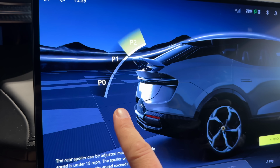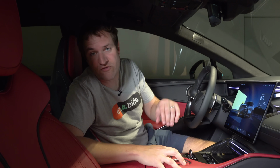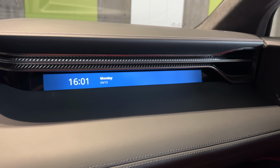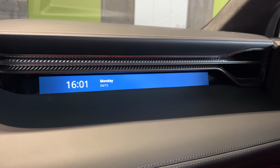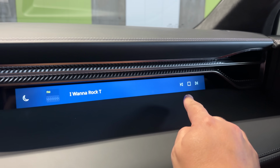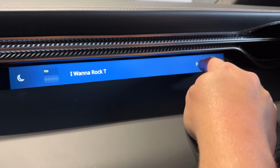Now, beyond the giant center screen inside this interior, you have two other screens here as well. One is over on the passenger side, and you can see the default is just showing the time and date and day of the week, which is nice. But when you have music turned on, this passenger side screen can also be used to change the track and adjust the music that you're listening to, which is a nice touch.